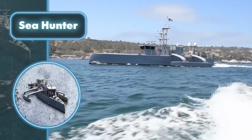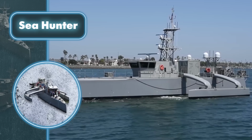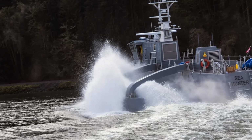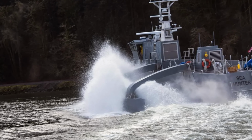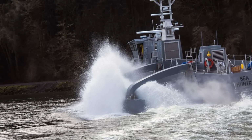To sustain extended autonomous trips, it carries a hefty 40 tons of diesel fuel. Currently, the trimaran is an experimental model, but in the future, the Sea Hunter could present a game-changing solution against submarines. And it's a lot more cost-effective, just about 10% of the price of its counterparts.